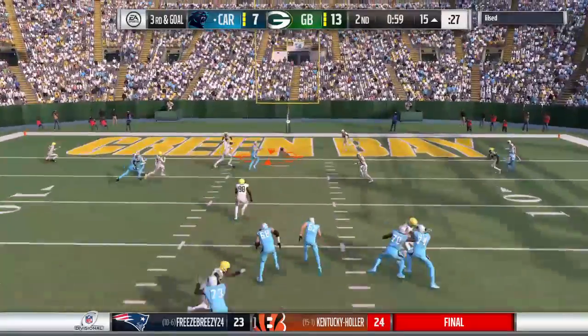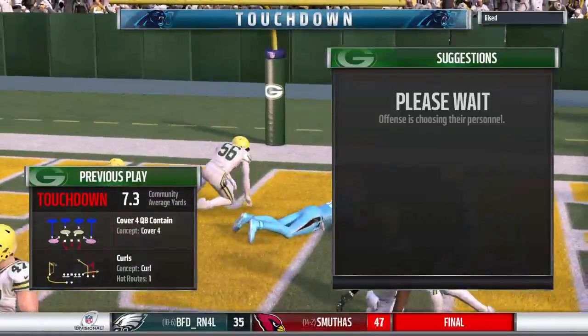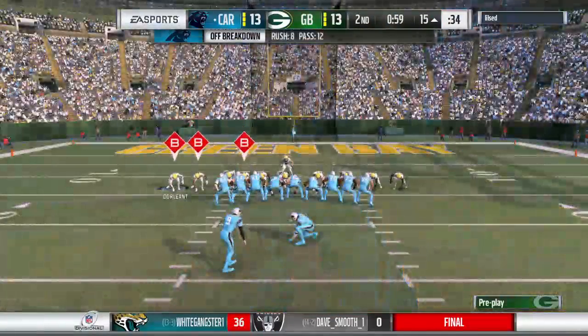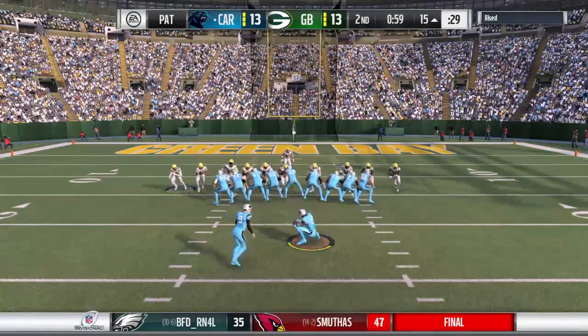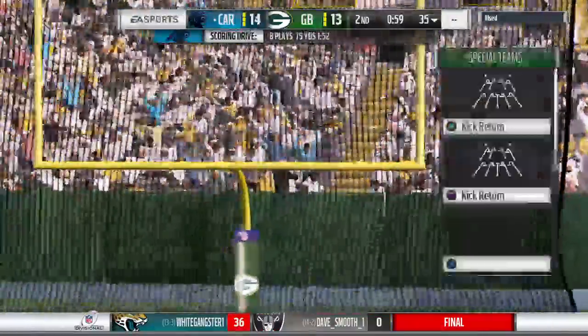Third and long. It's Newton. And he'll take this into the end zone. Touchdown, Carolina. Greg Olsen hitting double digits with his 10th touchdown of the season. And his guys are an extra point away now from taking the lead. And that one will give them the lead here as we approach halftime.